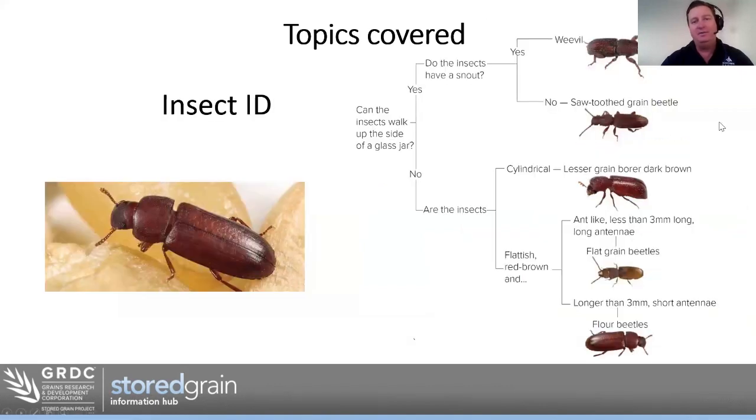Insect identification is a pretty important thing, because insect ID is an aspect that might influence our approach to insect control. It also gives us an idea as to whether we might have something foreign in there that shouldn't be there. So from a biosecurity perspective, it's pretty important to understand what grain storage insects we might have. The flour beetles, you've got there the larger photo.